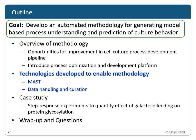So the next section of the webinar is really around the technologies we developed in-house, in partnerships with our clients and collaborators, to really make this integrated platform happen. In particular, we'll be discussing our lab environment, our modular automated sampling technologies we call MAST, and in particular the SP200 valve that's enabling MAST, as well as data handling and curation software we've developed internally to streamline our efforts here and actually make everything go faster.